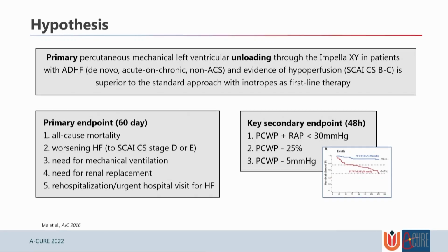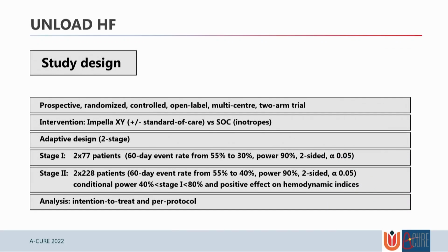We have key secondary endpoints that consist of right heart cath measurements. It's the wedge plus the right atrial pressure. This is also from the ESCAPE study, and you see that when it's less than 30, it prognosticates fewer deaths compared to higher pressures. So the study design is a randomized controlled open label trial. It's multi-center, 2-arm. The intervention is either Impella plus or minus inotropes, because that's standard of therapy, or inotropes alone.